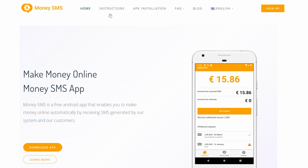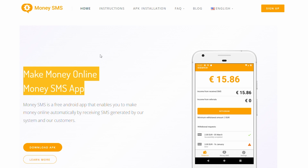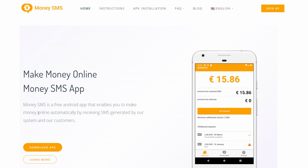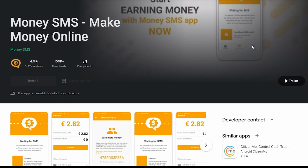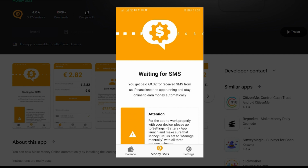While doing my research, I stumbled upon this interesting website called MoneySMSapp.com, and I immediately decided to share it with you guys. First, we need to visit their official website, but if you guys don't want to go through the hassle of taking these steps, cut to the chase and install their app straight onto your smartphones. This app is totally free.